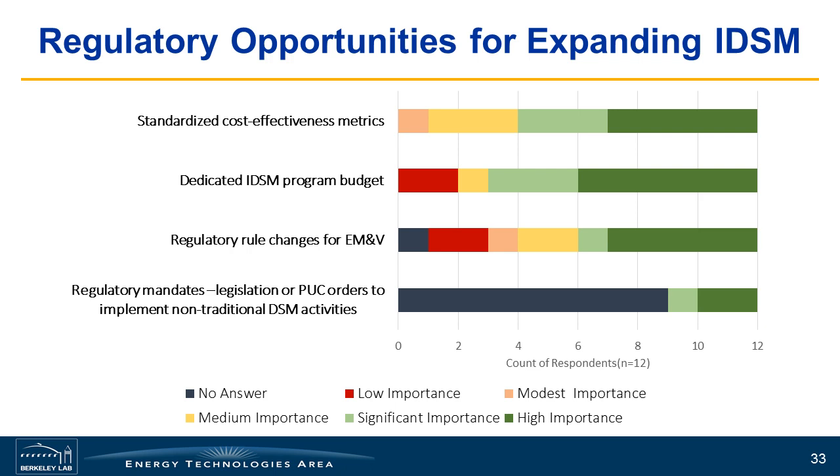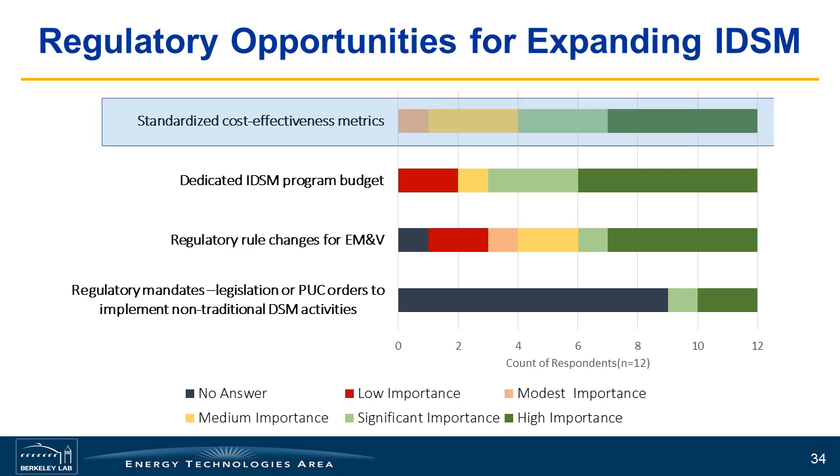Respondents did indicate that the most significant opportunities for regulatory reform would address separate and distinct program budgets, effective metrics for evaluating cost effectiveness, and regulatory rules for EM&V. Respondents did cite that the establishment of standardized cost-effectiveness metrics for IDSM is a critical component for increasing the program delivery of IDSM. Approximately half of the respondents indicated that it was high importance.